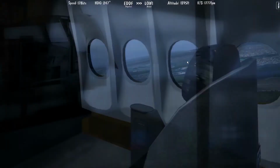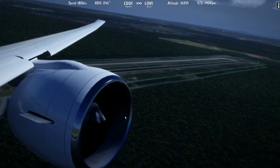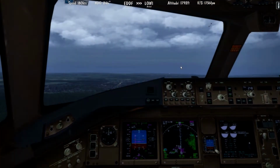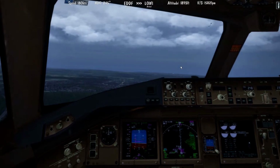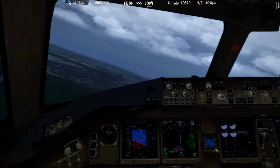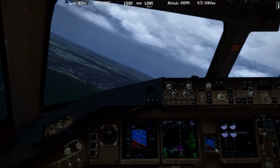Okay. And this thing is turning anti-clockwise over here. Maybe you can turn this off? Nah, that looks too horrible. We'll do our left turn. Almost forgot about it. Oh my god. It's asking me to pull up even though the flight director is asking me to go down. Wow, are you serious?